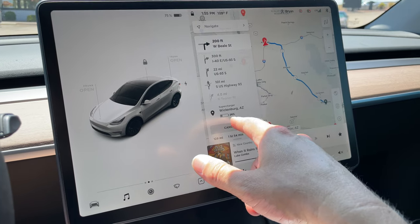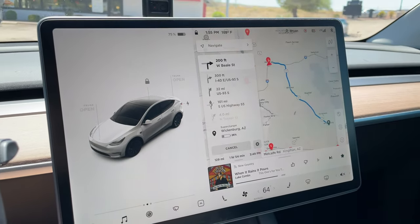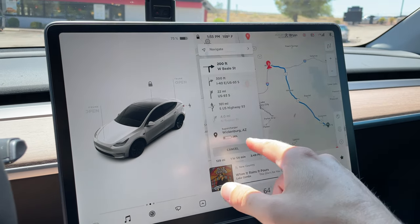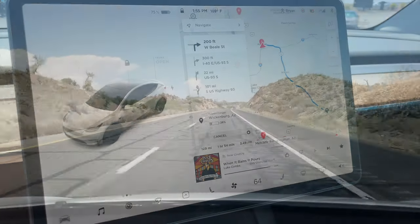So yeah, again, now it shows 26% instead of 20%. I should have plenty now to get on to Wickenburg, and that's the last stop before I get to the Phoenix area. So I will check in with you at the next one.